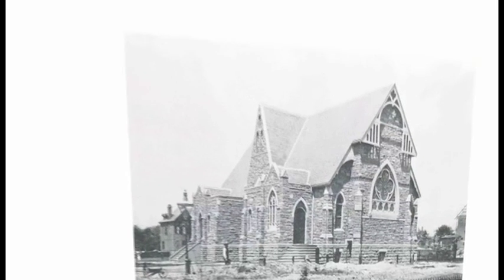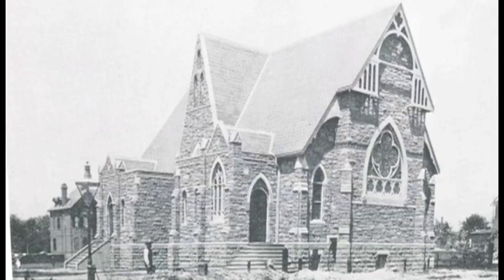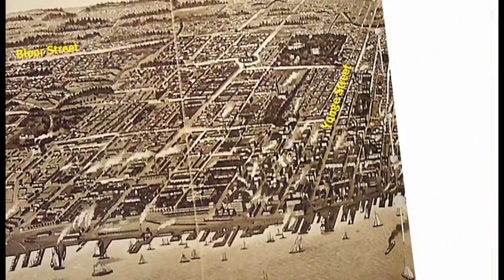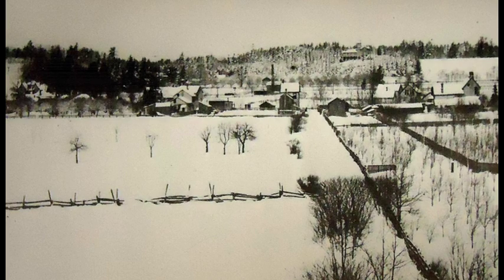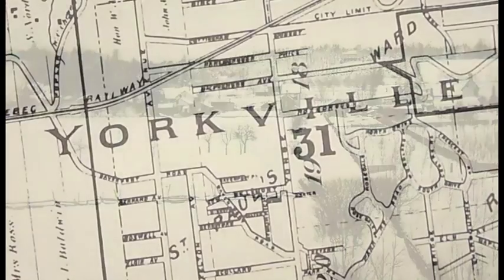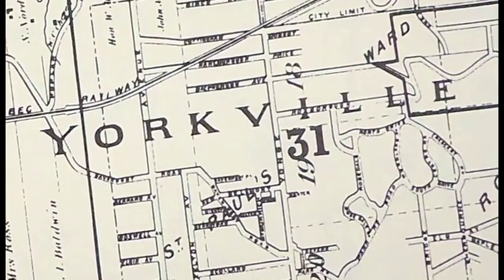This is the cornerstone from the first Bloor Street Church, built here in 1886. That church was a Presbyterian Sunday school. The building was small, but so was Toronto back then. In the 1880s, Toronto was home to just 86,000 people, and Bloor Street was at the edge of town. It was a better place to find a cow than a church. But the times were changing.